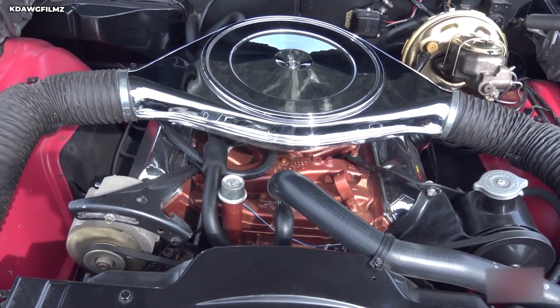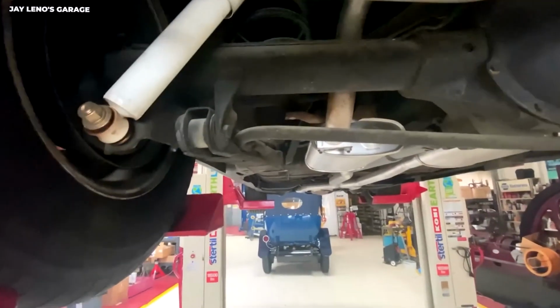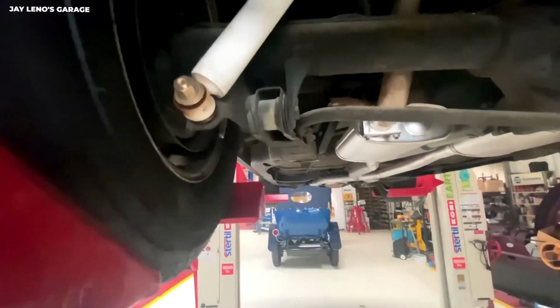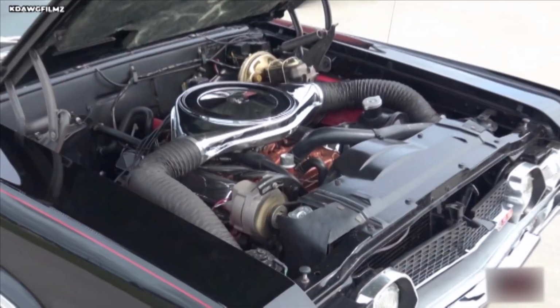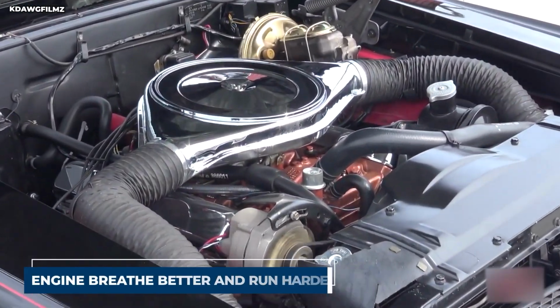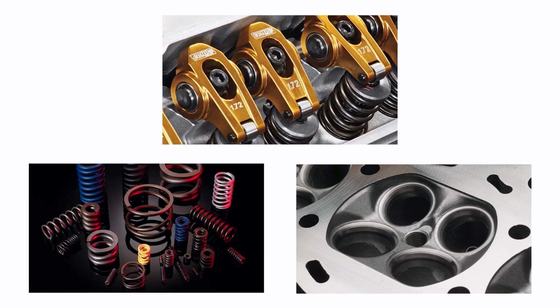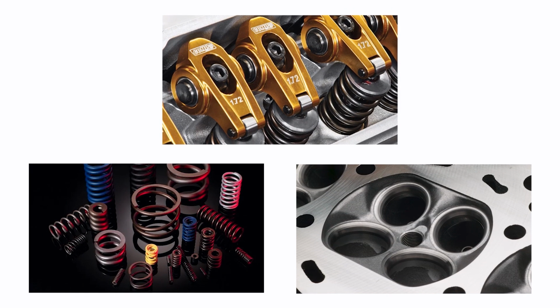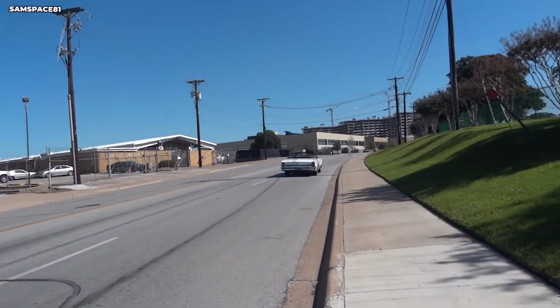Also, the camshaft inside the engine was made to spin longer and faster. It had more lift and duration, which made the valves open wider and longer. That meant more fuel and more air could flow through the engine. All of that made the engine breathe better and run harder. Even more details: the W30 had strong valve springs, big valves, and high-ratio rockers. These all worked together to help the engine rev fast without braking.